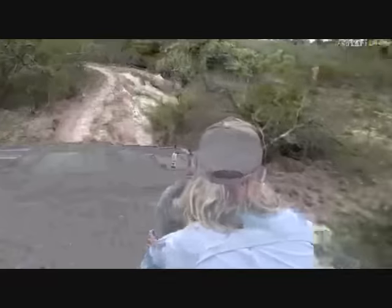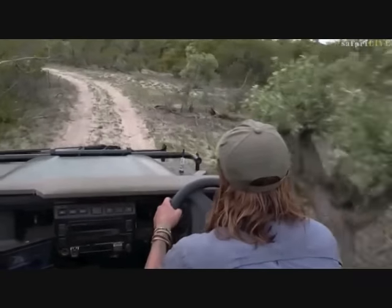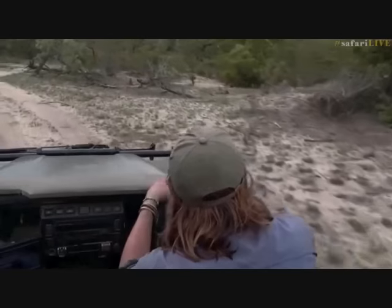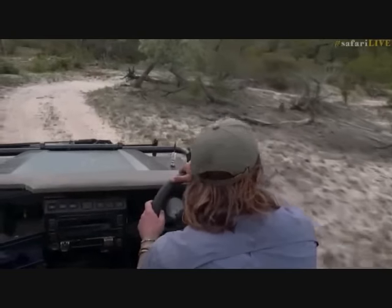Okay, now, all those eagles are up ahead here. Now, there was a big fight going on. It could be an argument over mating rights, but I'm going to get in a position where we can see these eagles.